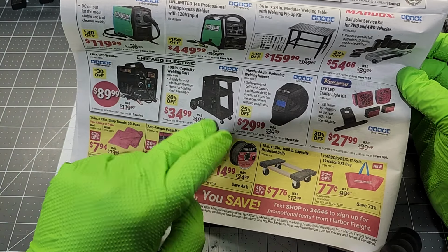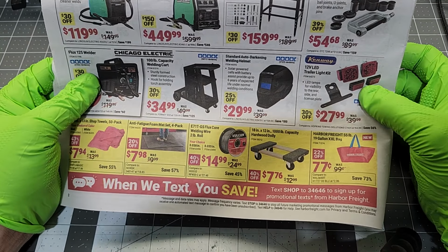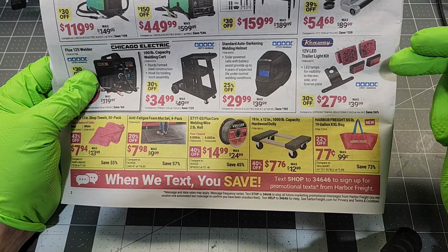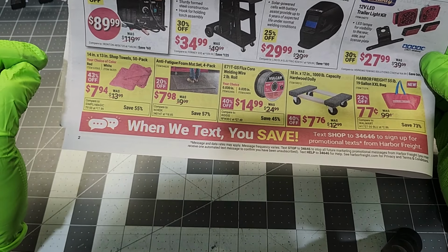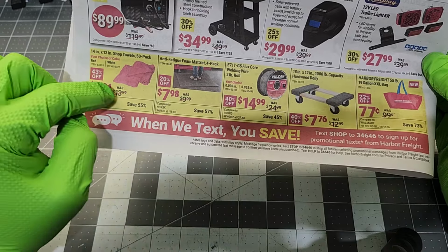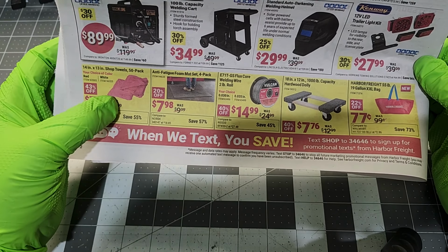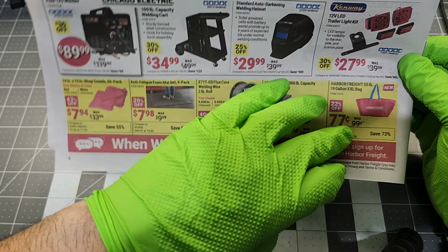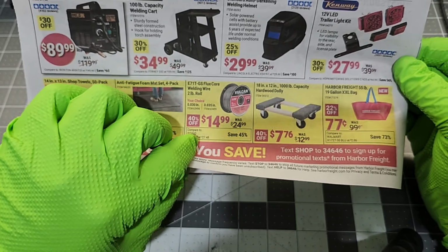Welder and a welding cart. I know they're going to have some welding carts for pretty cheap here in their 10 days of deals. Got the welding helmet, trailer light kit, and again, more of the usual suspects down here. Usually for me, I tend to get the microfiber when they're giving them out for free, things like that. We got the floor mats, we got the dolly, we got the bag. That usually actually goes for even cheaper than that.